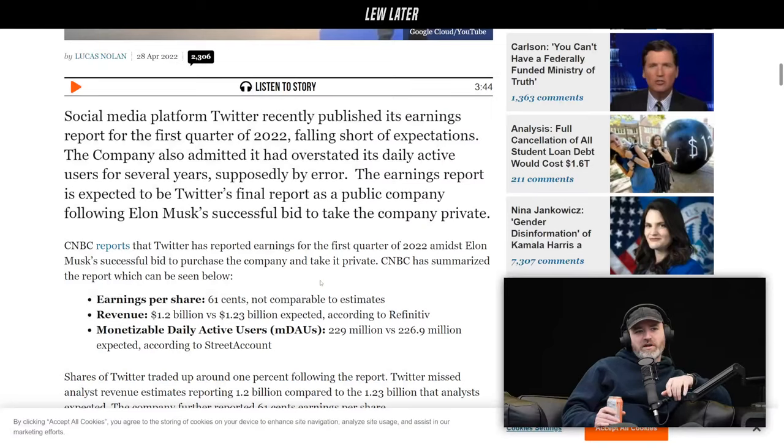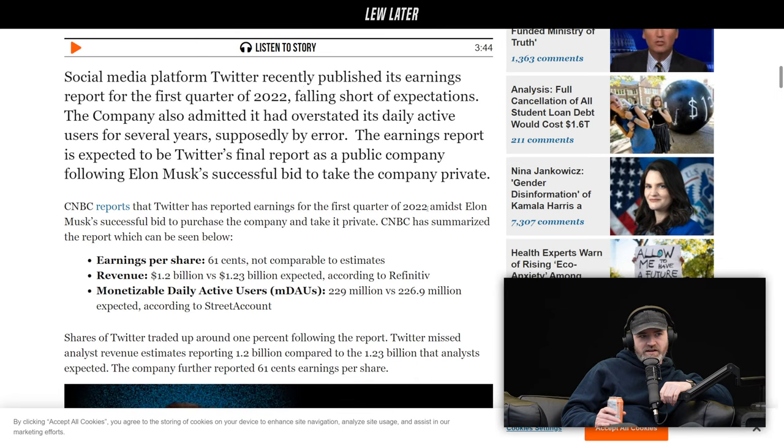Social media platform Twitter recently published its earnings report for the first quarter of 2022, falling short of expectations. The company also admitted it overstated its daily active users for several years, supposedly by error. The earnings call report is expected to be Twitter's final report as a public company following Elon Musk's successful bid to take the company private.